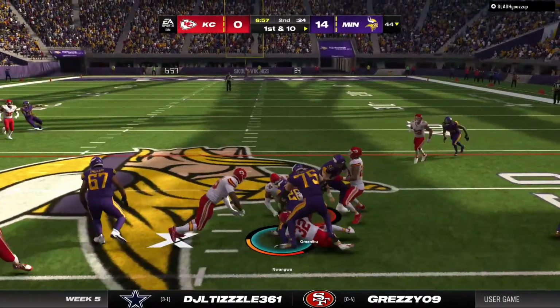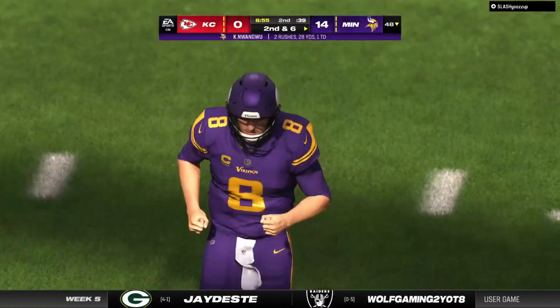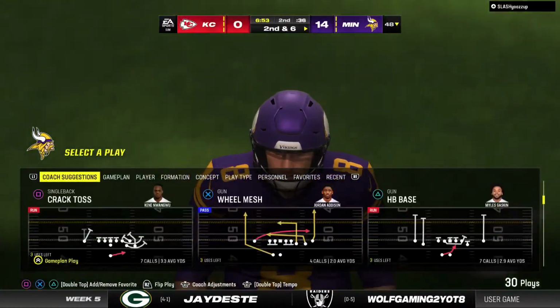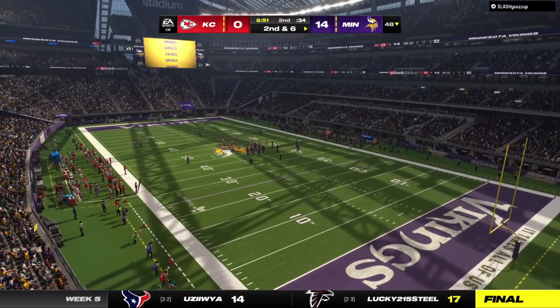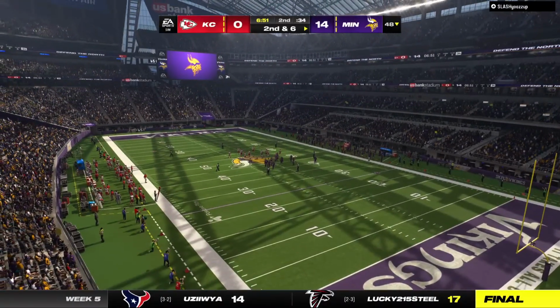Straight ahead, here's Nwangu. And he'll take this ahead for about 4. Second down coming up. The Vikings at 1-3 here in the early part of the year. And they were winners their last time out, so they'll be looking to make it 2 in a row.